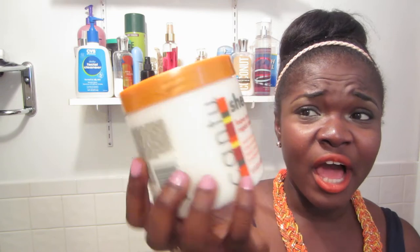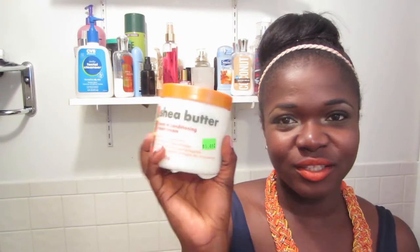The next thing I got was Cantu Shea Butter Leave-In Conditioner and Repair Cream. Everyone and their mom knows about this, but I always got the sample sizes because I was not sure. I'm the kind of person that could be hooked on one product and not want to try any more. But I love the scent of this because I've used it a few times before and I love what it does for my hair. So I decided to go ahead and get a bottle of this.